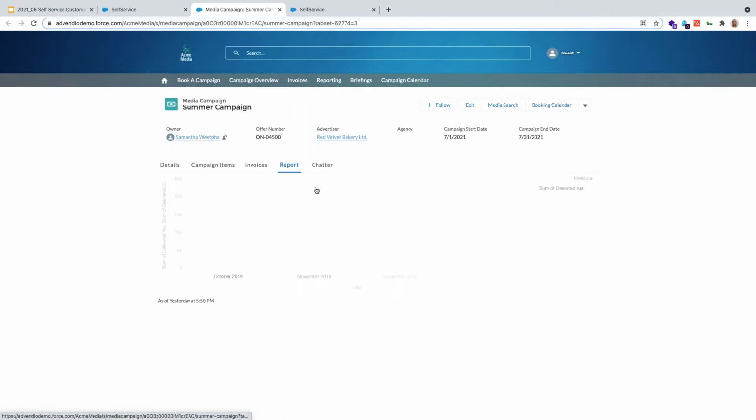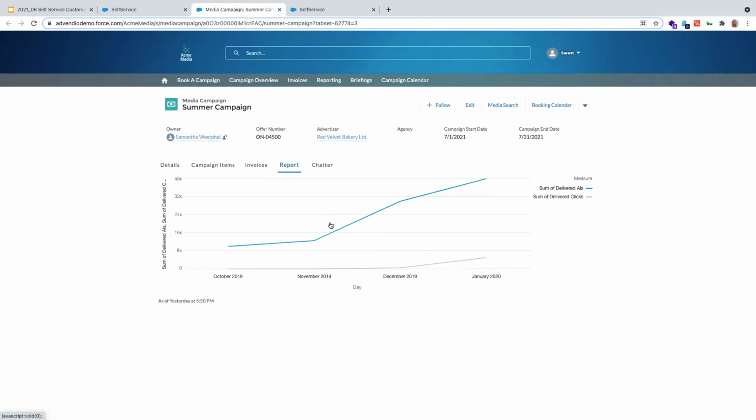And then, campaign reporting. So here I can see a performance report. Let's assume that I booked this campaign and then we push it to the ad server and we're getting the delivery data back. So let's assume that I already did that. And so you can see the clicks and impressions here.